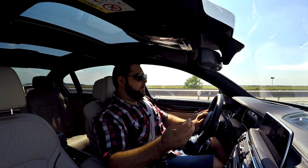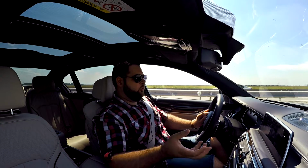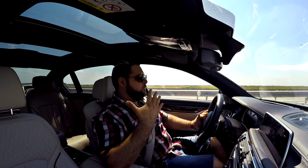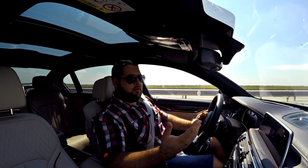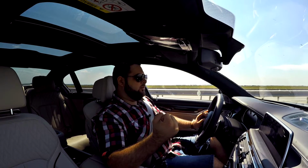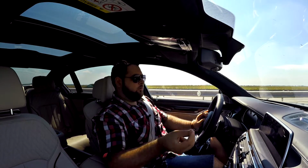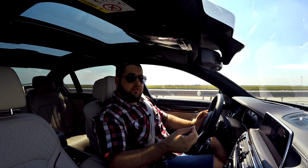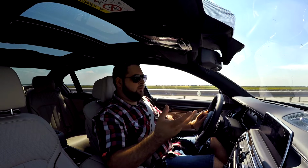beg your pardon. But you want this opulence, you want this incredible power that makes you think that you can basically run over anything that stands in your way. You want that crazy feeling of power, and that's what this car is all about. Power. Delivering the power at the tip of your right foot in an instant, in a blink of an eye.